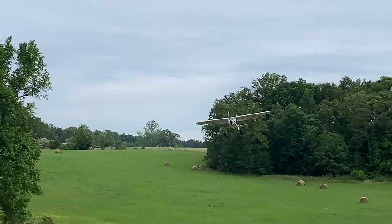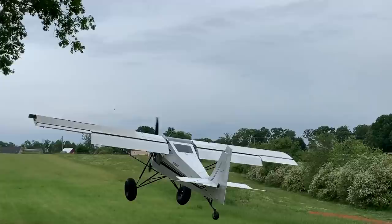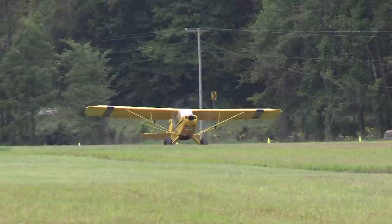Things like stall testing, flutter analysis, weight and balance checks. They may have to move some ballast around here and there to make sure that the weight and balance is done correctly. Things like that aren't gonna be just figured out overnight, and you want somebody to have some hours on it. This is, in fact, the world of experimental aviation. So you have the freedom to do whatever you want, to build whatever you want. But if you are working with a company, just know you're able to make that decision as well.